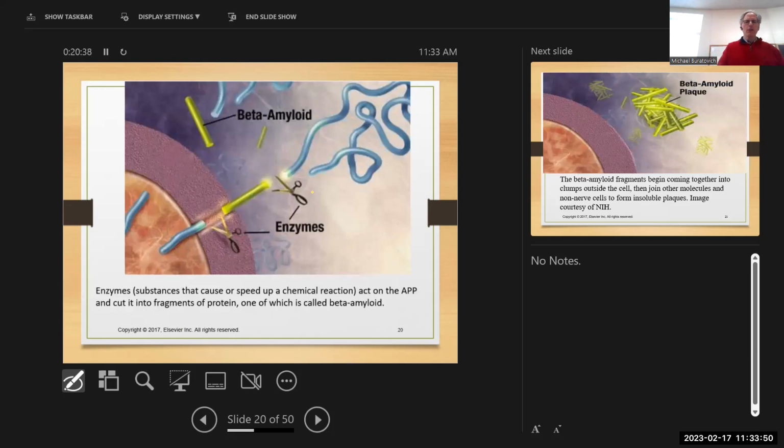Well, there's another enzyme called beta secretase. And beta secretase teams up with gamma secretase instead of alpha secretase. If it does, it clips APP in two spots, here and here. And it makes this piece that is 42 amino acids long called A beta 42.